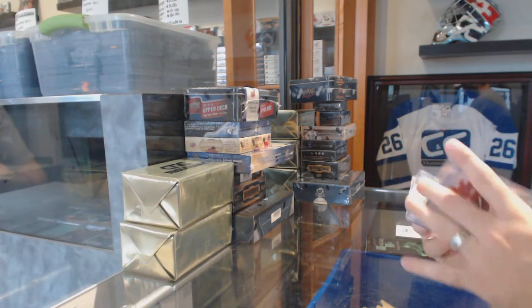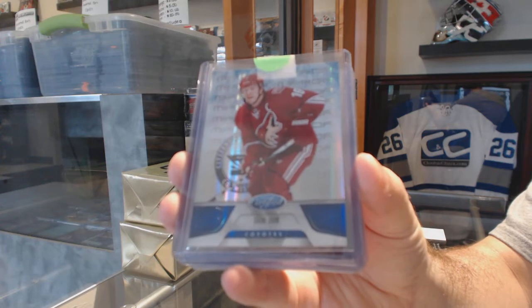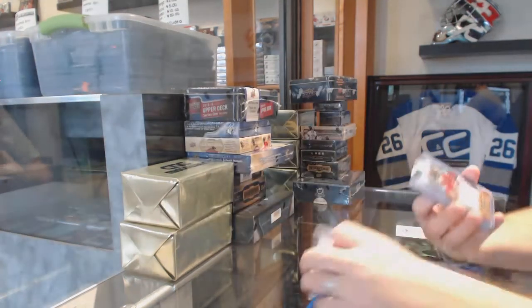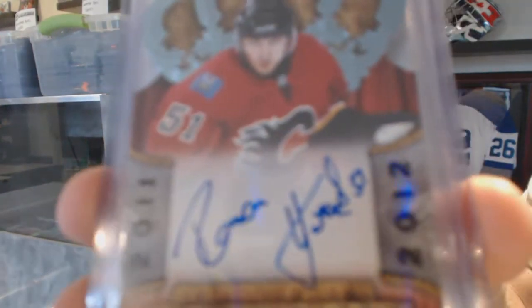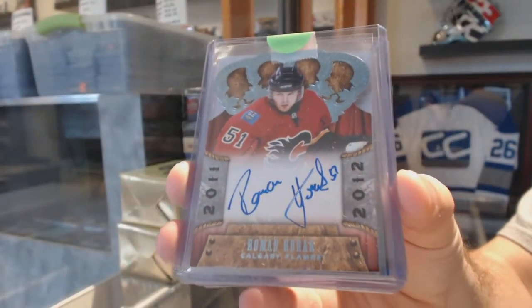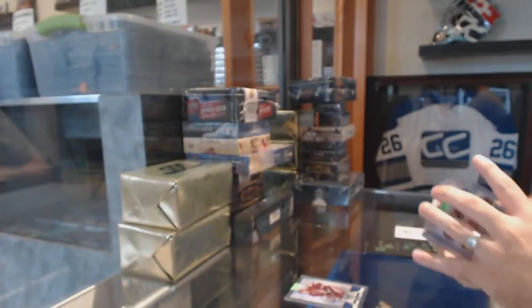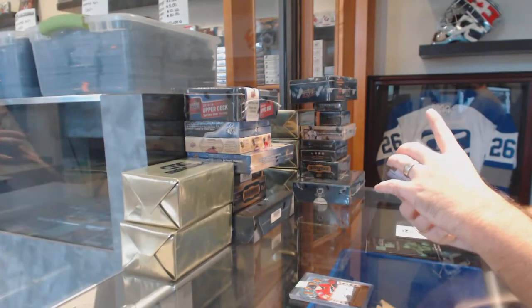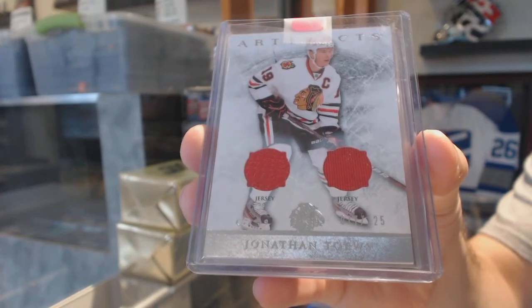We start off for the Arizona Coyotes, number 99, Mirror Blue, Shane Doan. Shane Doan. We've got for the Calgary Flames, a Crown Royal rookie autograph, Roman Horak. Roman Horak. For the Chicago Blackhawks, number 125, an Artifact dual jersey, Jonathan Toews. Johnny T.